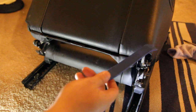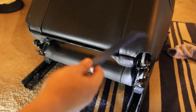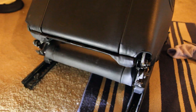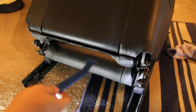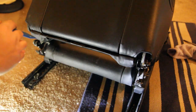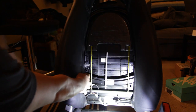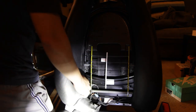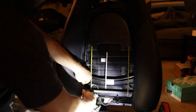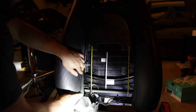All right, so in order to remove the airbag up here, we have to peel back some of the side bolsters, I guess. So it's kind of the same thing as removing the backrest. We just pry these guys out. This guy, pry it out from the bottom. So there's tabs along the insides of the bolsters, and I think I just need to pop them out kind of like that. Oh, there you go. So you just press it in.